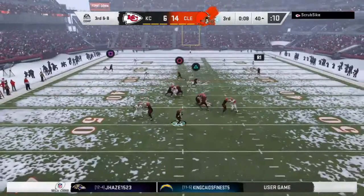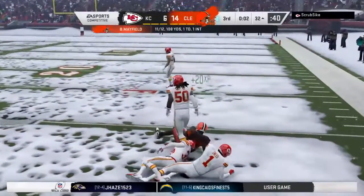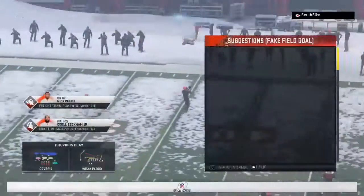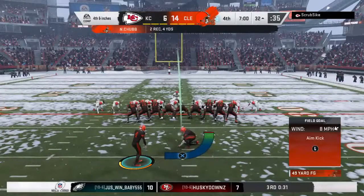Mayfield from the gun on 3rd down. And he gets it to his running back, Nick Chubb. And, boy, he is very close to a 1st down, but from where they're spotting that football, he's going to be a foot or so short. Well, it wasn't a big strike, but that completion put them in really great range.